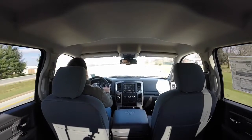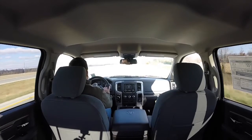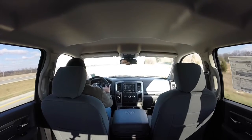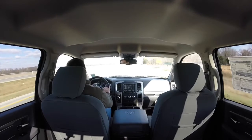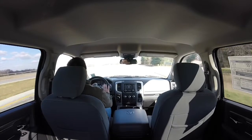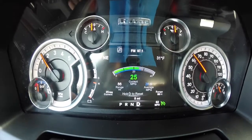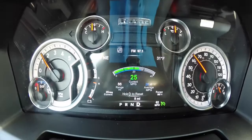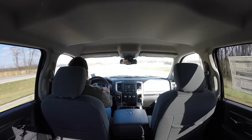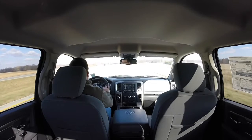But at speed, the only way you know you're in a diesel is the fact that the fuel gauge says diesel fuel only, and you have a diesel exhaust fluid gauge. That's the only way you can tell that you're actually in a diesel. It's not loud, or the noise isn't obtrusive into the passenger cabin. It just doesn't feel like a diesel to me. But it most certainly is. So currently we're getting between 24 and 25 miles per gallon. We're averaging 26.4. Here in a bit, I'm gonna turn around and go back the other way.